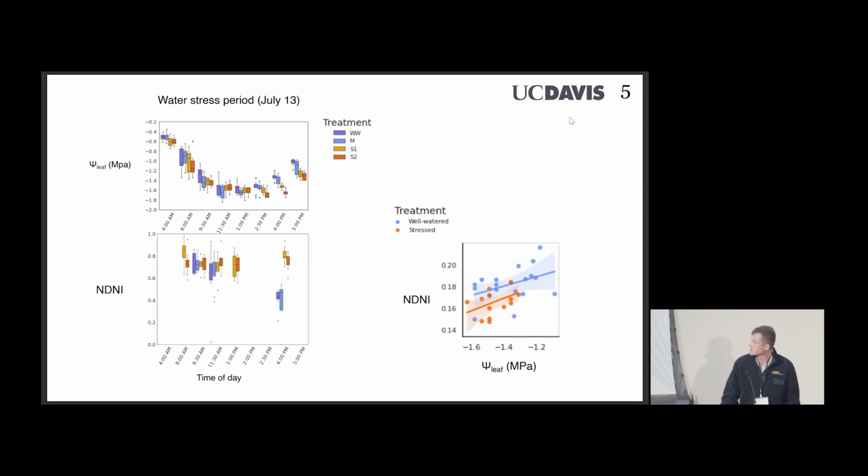The second index we'll talk about is NDNI, and this has reflectances that look at bands where water is known to absorb. Unsurprisingly, when we plot this along with water potential throughout the day, we see that the best time to measure NDNI is actually later in the day, closer to 4 p.m., which matches our expectations from water potential as the day gets hotter and drier and the plants start to dry out. Water potentials become more distinct between the two treatments.